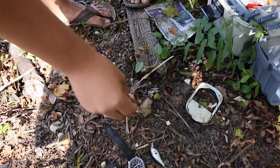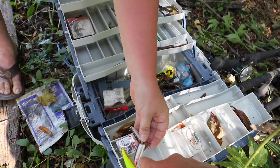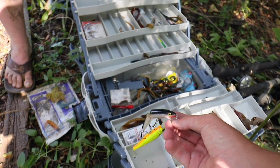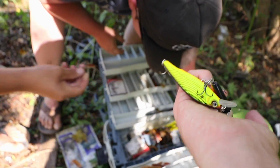I got that whole entire Cordell pack. Look, more jerk baits and stuff like that. I think that's a Rapala, which is actually, geez, this has got to be like $12. This little guy right here, the one that I'm holding. I don't know how much this guy under it is. A Yozuri. Yozuris are pretty expensive.